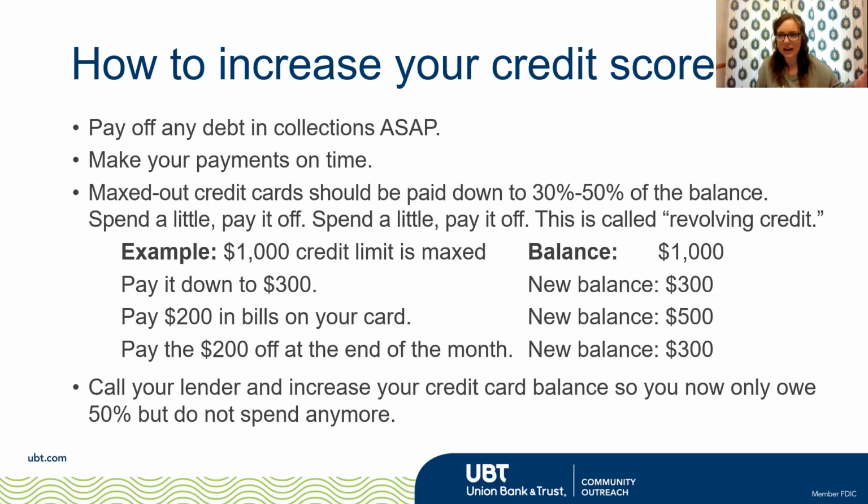I say just pay it off, get it paid off, stop spending on it, and then pay it off. But if you can't afford to do all of that at once, at least get it paid down a little bit so that there's room on your credit card, and stop spending on it. Okay. It is okay to have $1,000 of open credit. You don't have to use it.